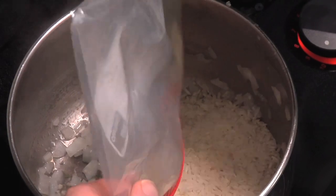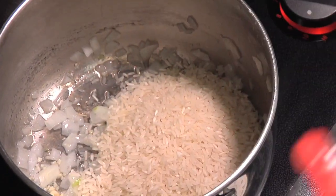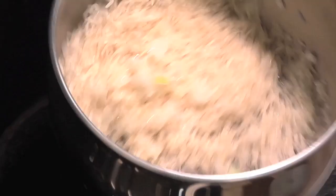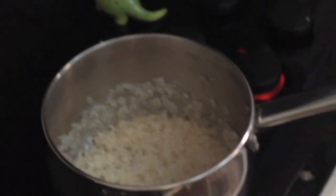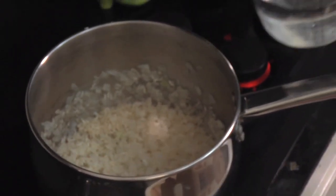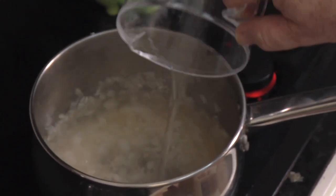Okay, so I've sauteed my onions and my garlic. I've added the rice, I've toasted that a little bit. Now we just add some water. How much water are you putting in there? I have 1 cup of rice, so we have 2 cups of water. It's always a 1 to 2 ratio. And you can hear that nice sizzle.